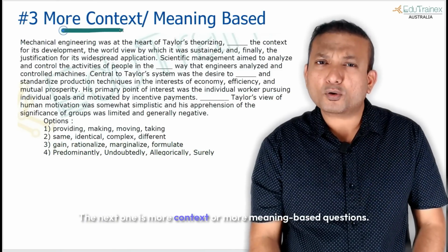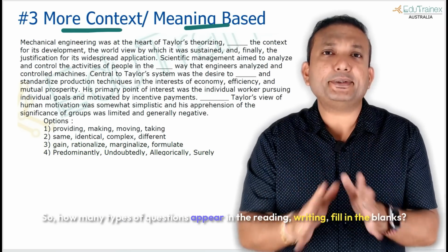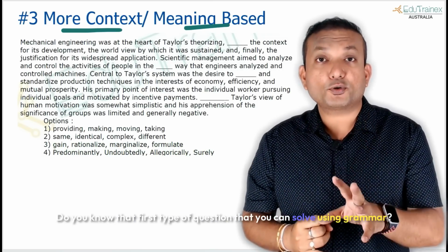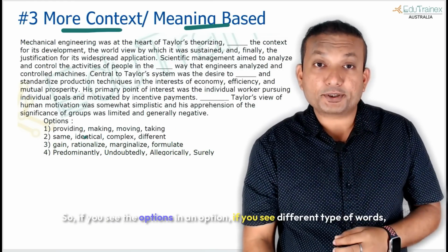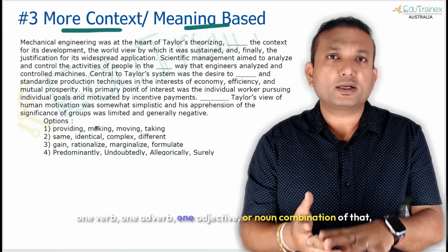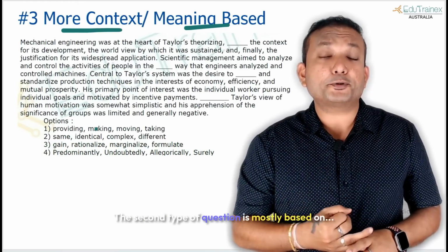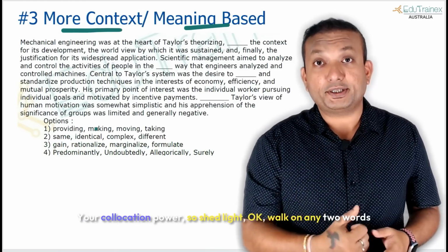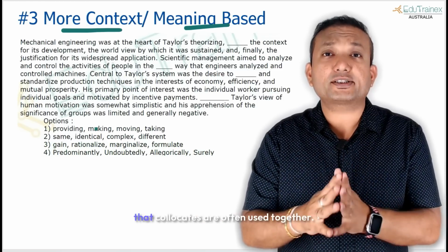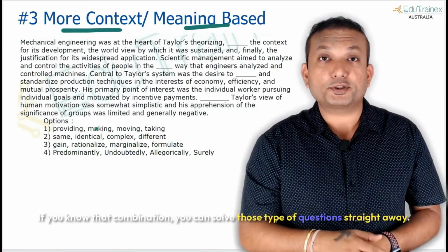The next one is more context or more meaning based questions. So how many types of questions appear in the reading, writing, fill in the blanks? Do you know that? First type of question that you can solve using grammar. So if you see the options, in an option, if you see different type of words, one verb, one adverb, one adjective or noun, combination of that, that means it is a grammar based question. The second type of question is mostly based on your collocation power. So shed light, walk on, any two words that collocate are often used together. If you know that combination, you can solve those type of questions straight away.